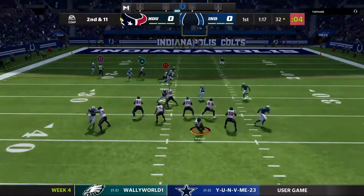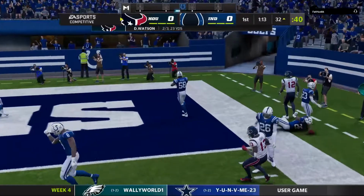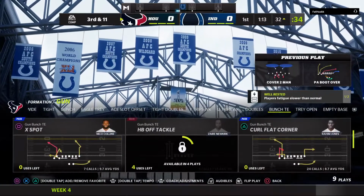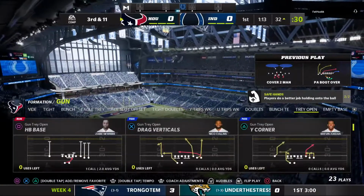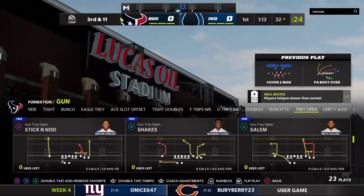Watson off play action. He'll let this go for the end zone. And that would get a wide up incomplete. Nearly an interception in the end zone. Probably should have been. 3rd down coming up. And meanwhile, checking in on action down in Jacksonville. The Patriots, they're out to an early lead. We'll keep you updated on that one as it progresses.